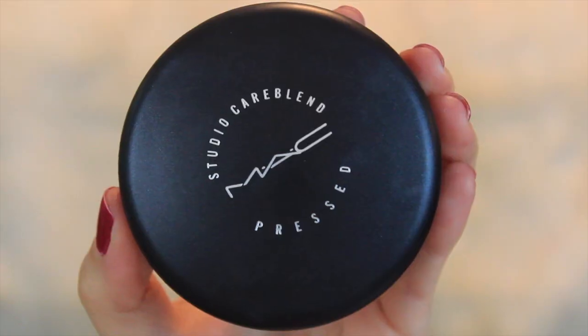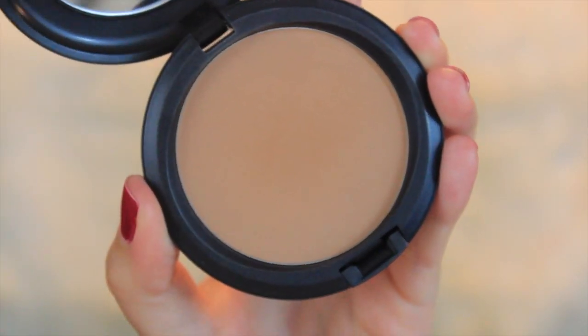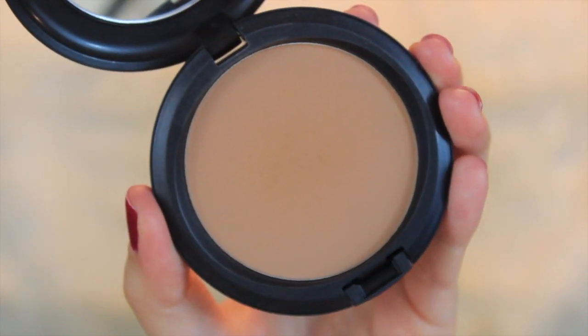Okay, along with that, I picked up another Jaclyn Hill recommendation. Now this one I do love and it worked out for me. This is the Studio Care Blend Press Powder in Dark. She has featured this on her channel a couple times, just using it as a bronzing powder. This I do love, and she's totally right. It just goes on looking just like skin, really natural. I wouldn't say I use it just for contouring. I use it when I want to bronze up my cheeks, so that is what I have on with a bit of highlighter.